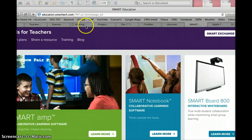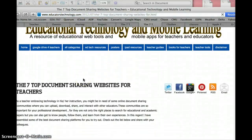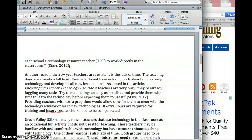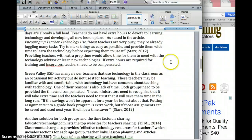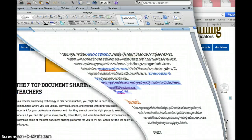Another thing I had put in was about sharing. I think that was under the part about time frame, that teachers feel that they don't have enough time to integrate technology. So somewhere I put that in, let's see. I had a couple of sites here that talked about sharing. So that can save them. They won't feel like they have to develop all their own material.